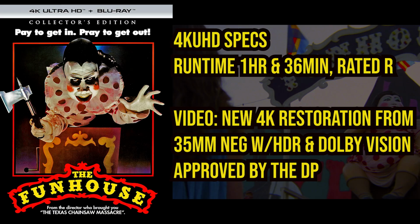Funhouse was first released by Shout Factory way back in 2012 with a 2K transfer, but now Shout is making its way through the UHD format, and they decided to give Funhouse a brand spanking new 4K UHD restoration from the original 35mm negative with, of course, added HDR and Dolby Vision, and all approved by the film's DP.